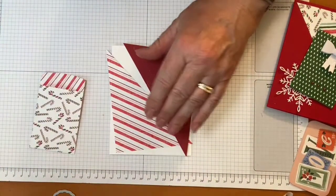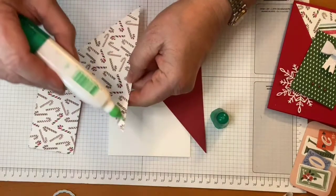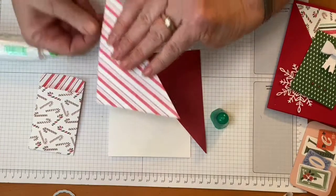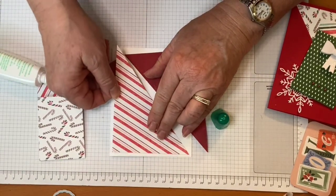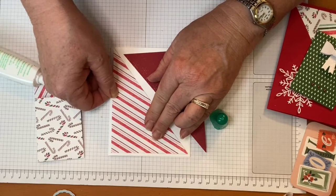Okay, so let's stick this down. Remember I said it wasn't going to be exactly like the other one?